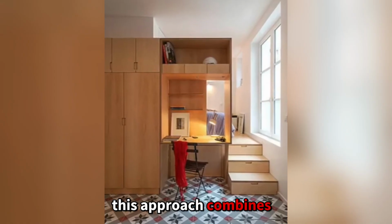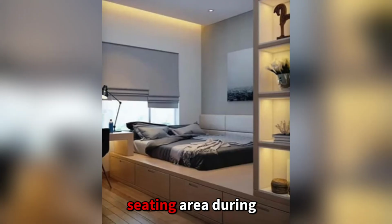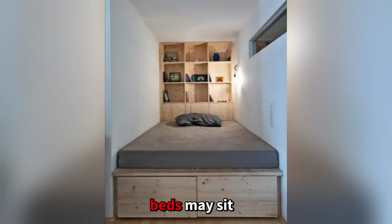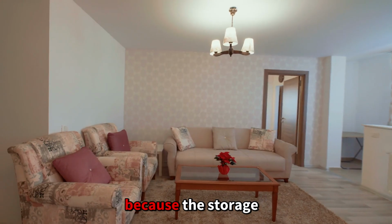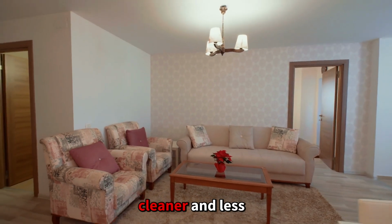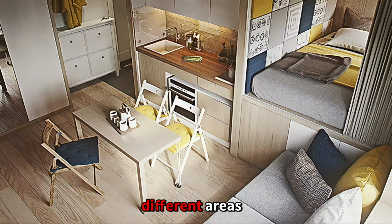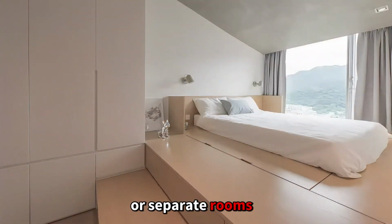This approach combines multiple functions within the same area. A platform can serve as a seating area during the day while storing valuable belongings underneath. Beds may sit above large storage drawers, eliminating the need for additional furniture elsewhere in the room. Because the storage remains hidden, the home feels cleaner and less crowded. Raised platforms also help define different areas within open floor plans without requiring walls or separate rooms.